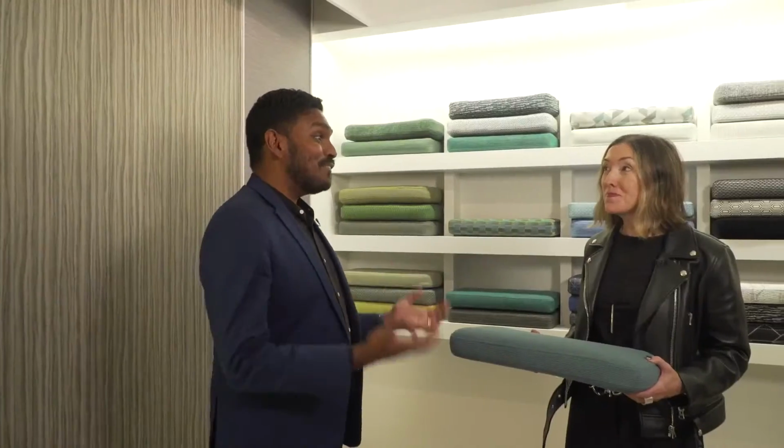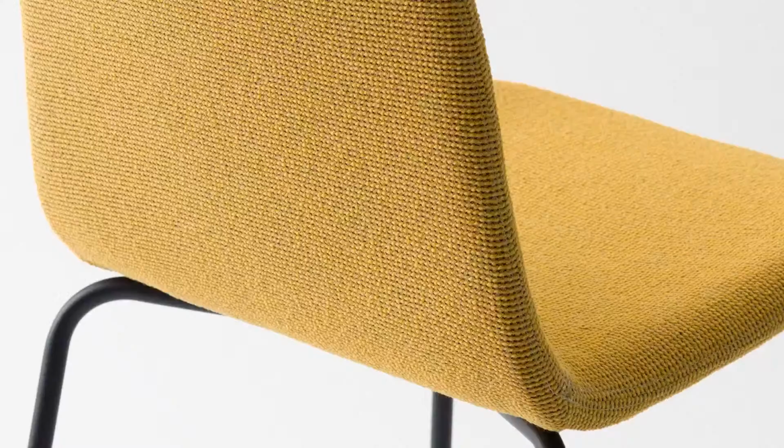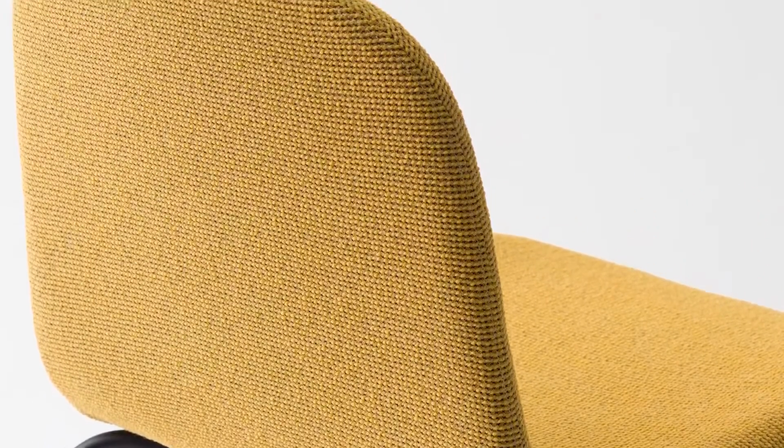So Maribeth, tell us about the first upholstery collection. There's a new one out, Sirona, right? Yes, it's Sirona. It's a really remarkable high-performance story. We spent a year and a half developing this product with our partners Coats Group, an international yarn company, and Geosheared Fabrics, a Canadian mill.